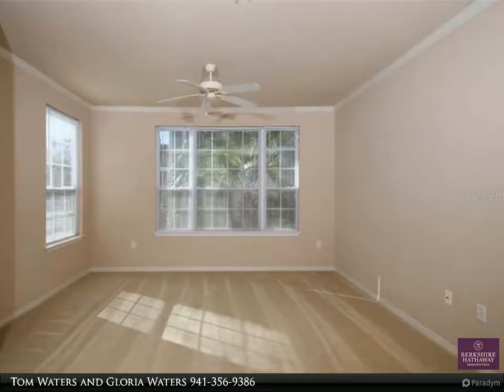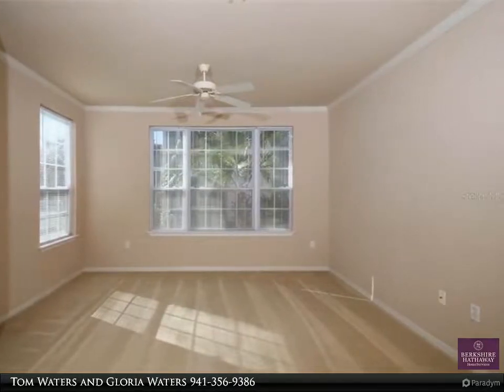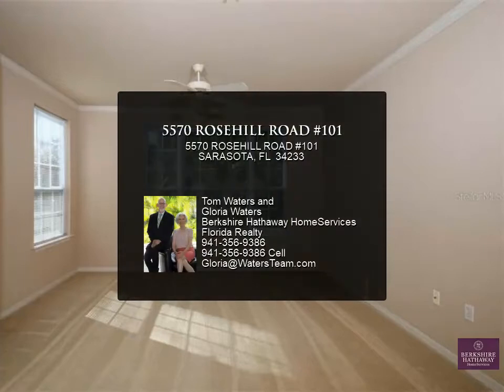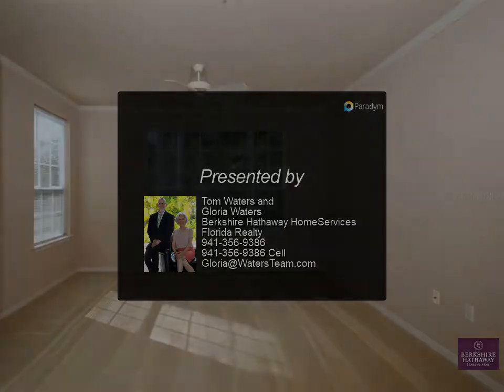Just minutes to Siesta Beach. Its sand is 99% quartz. Even on the hottest days, the sand is so reflective that it feels cool underfoot. Also, area golf courses, restaurants, Palmer Crossing Shopping Center, Walmart, Walgreens.